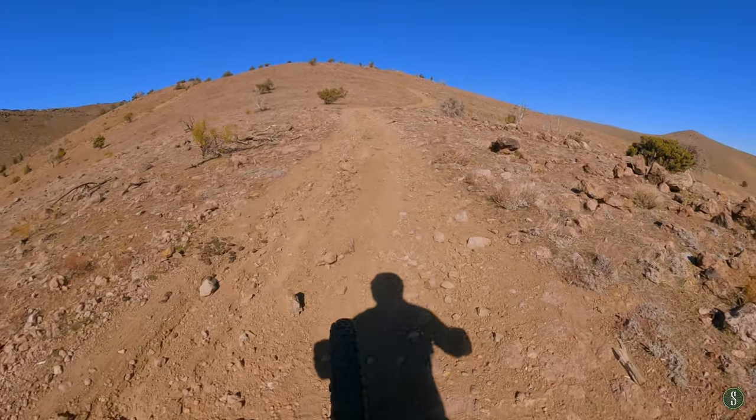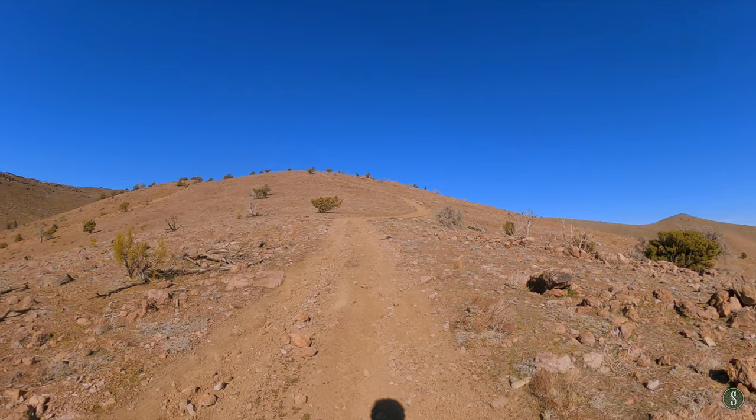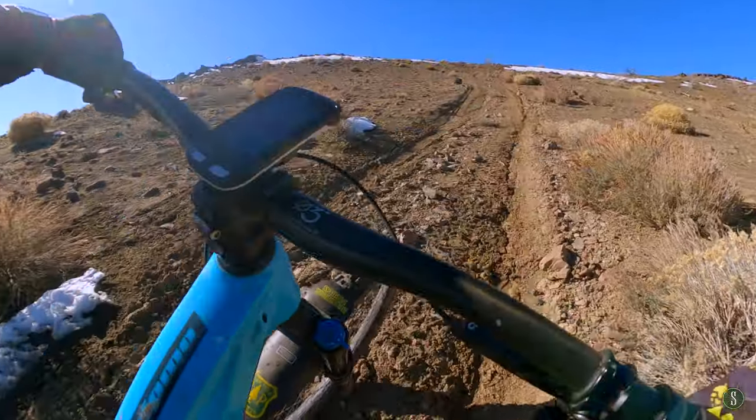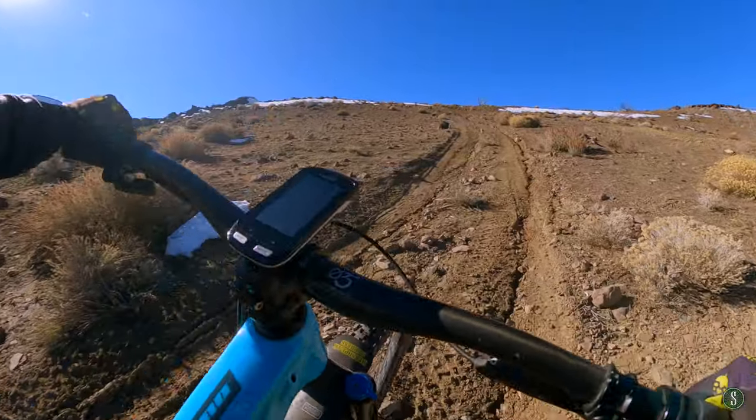This is brutal. Damn. Oh, these steep sections suck. And they are steep. Whew.